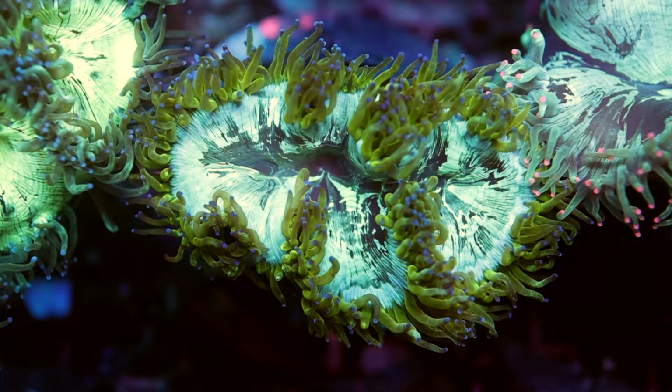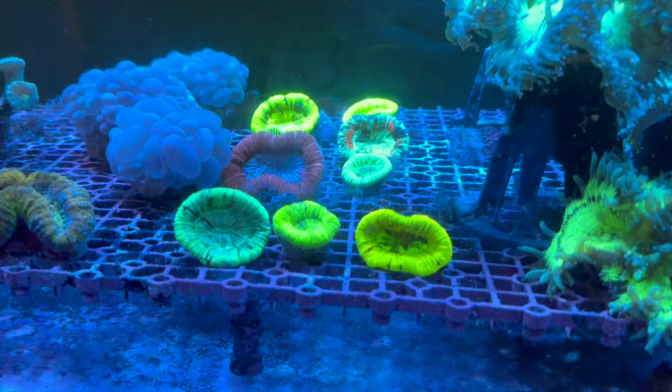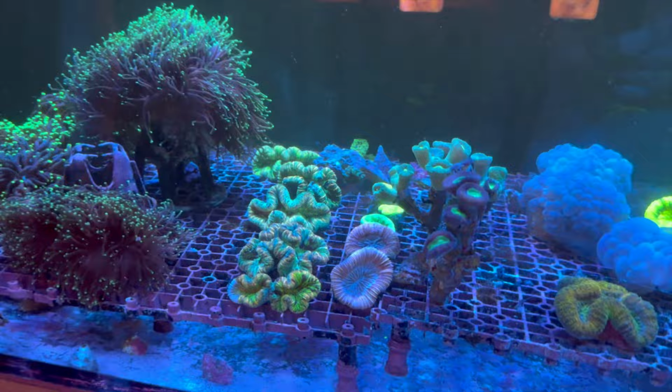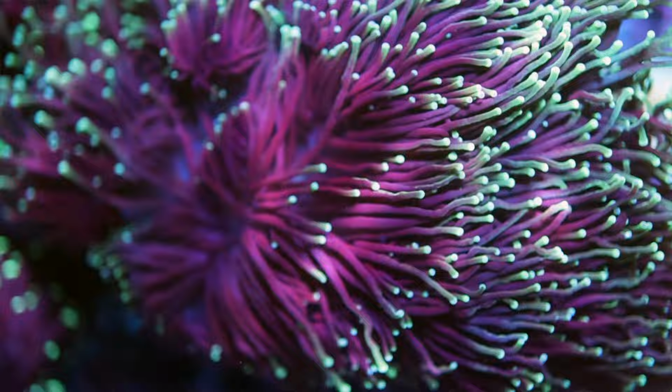Orange tips, pink. Stunning pieces and some nice trachyphyllia in there. Nice pieces, bubble corals, got some lobo, nice candy canes. In fact, speaking of trachyphyllia, some really nice ones in there. And then you've got some fantastic extension on these torches here. They look great. We've been keeping good water conditions.